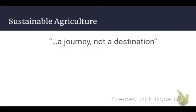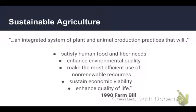Okay, let's finish up these notes by looking at sustainable agriculture. So we saw conventional, industrial, and now we're going to look at sustainable. So this is the opposite. So sustainable agriculture, this is just a quote.